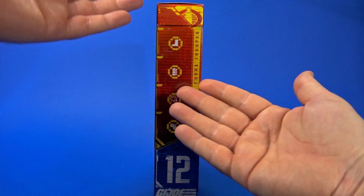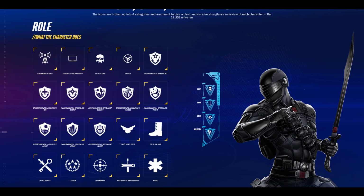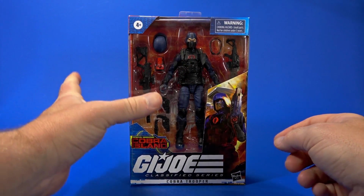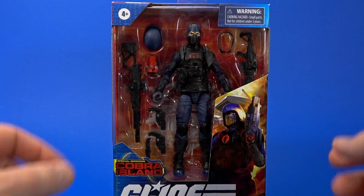On the other side, here's those specialties that the Trooper has. This is all explained on Hasbro's G.I. Joe site. And then the Trooper is number 12 in the series. On the top, Cobra logo, number 12. On the bottom, all your legalese, your barcode, but let's get this open and see how he's gonna, well, essentially be cannon fodder for the Joes, but yeah.